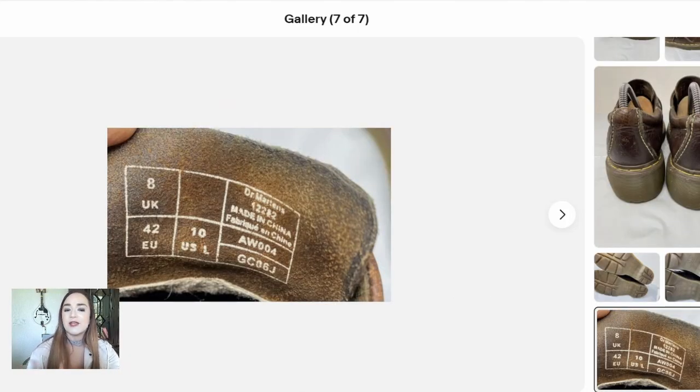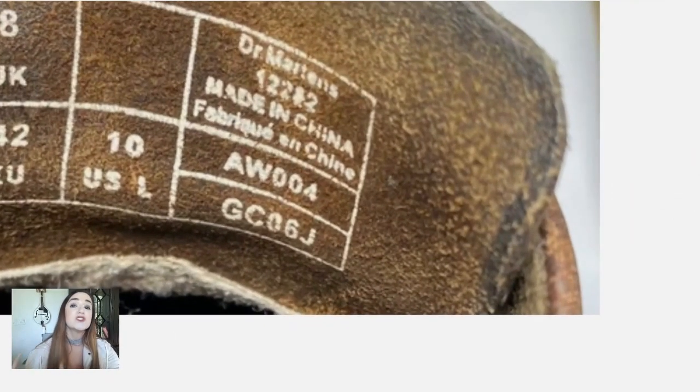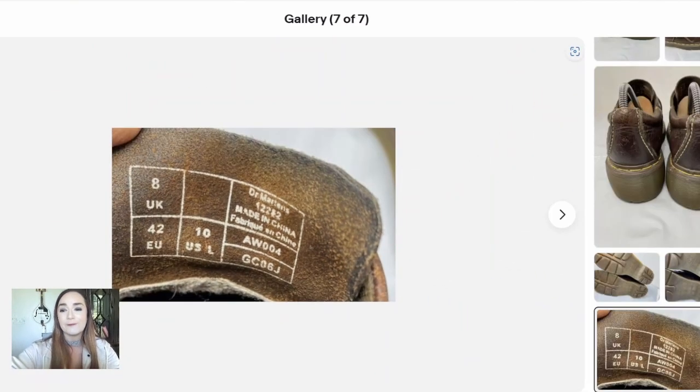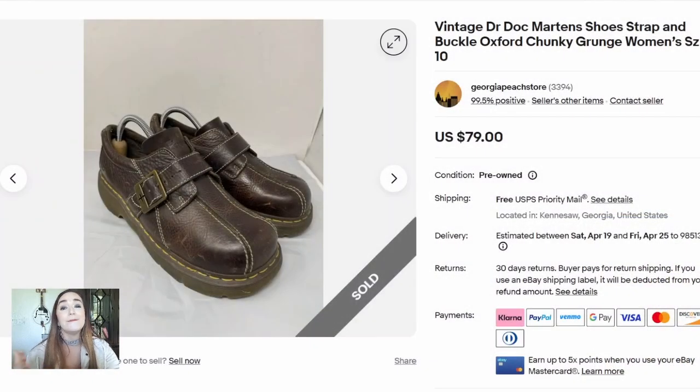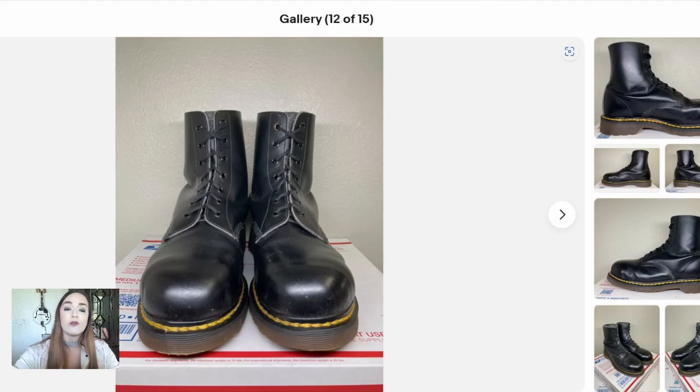So this is an example of one here. It used to be that you would only look for ones that were made in England. That is no longer the case because newer items are now considered vintage. Vintage is by definition about 20 years old. So newer items are more likely to be made in China. For example, the pair that you're looking at here does say made in China there. And this is what those look like. Those sold for exactly $79 for that pair.